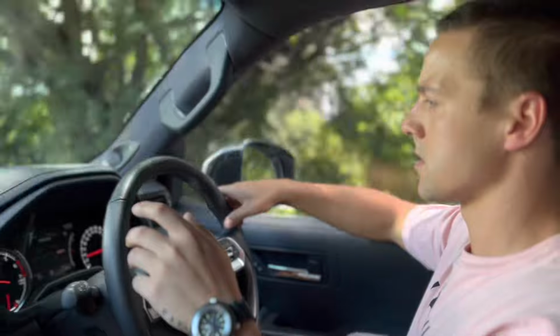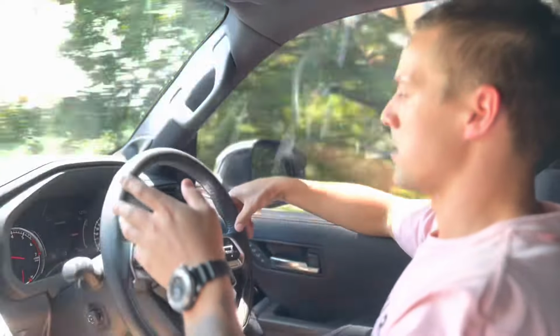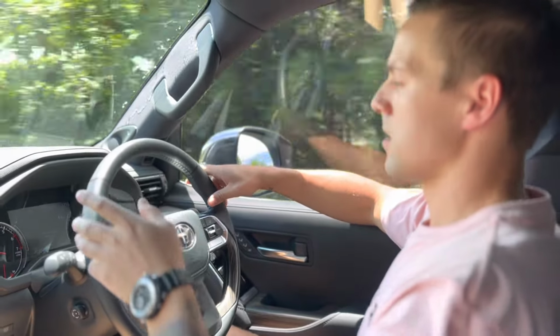Okay, so we're going to test the Sport Plus mode at a lower speed, which is now. Okay, so Sport Plus, I think it's in, and we're going at 40 k's an hour. Let's see what it feels like.